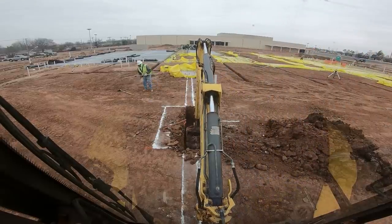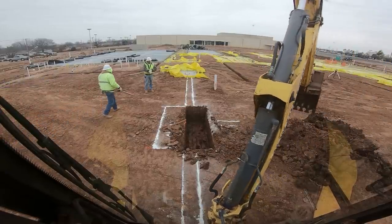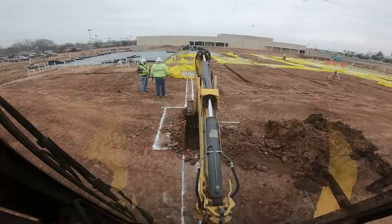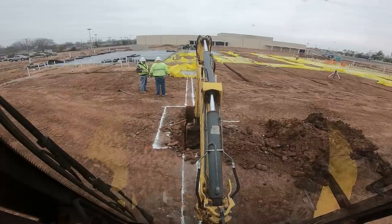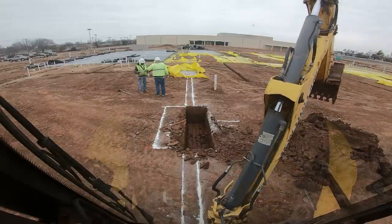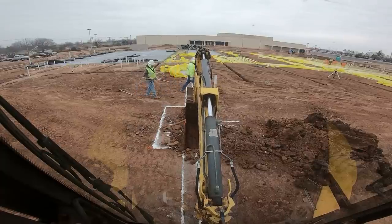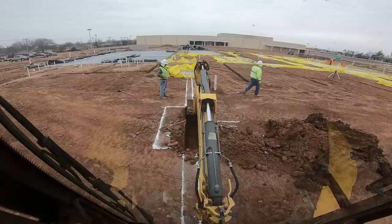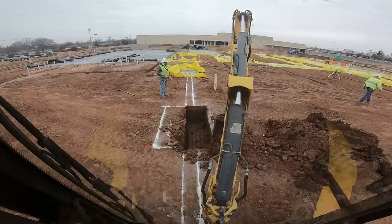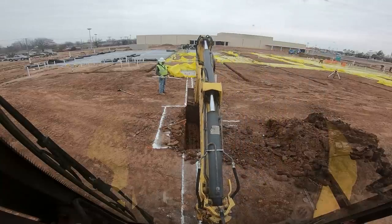But what we're gonna do on this, we're gonna dig out these bigger boxes first, and then I'm gonna come back with a 1 foot bucket and start digging out the footings in between them. If I had a quick connect, it would probably save time to dig these as we go, but it's not that hard to get back in over these. This is a pretty simple one, so it's not really that big of a deal, but if we were to dig these boxes with the 1 foot bucket, it'd take forever. So this is the fastest way we can do it, the most effective way to do it right here for this machine and for the way I'm set up.